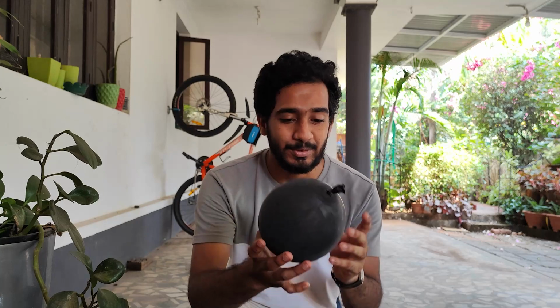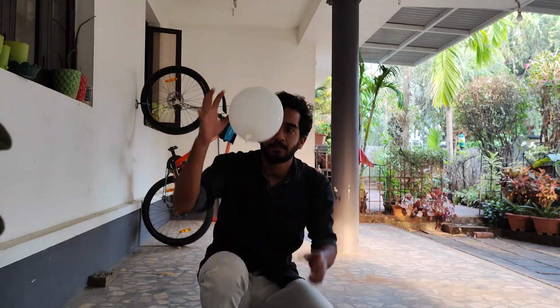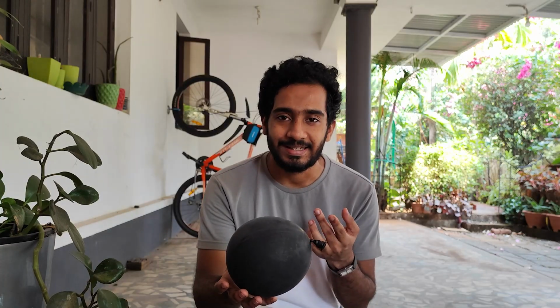If this is supposedly filled with hydrogen, and if hydrogen is less dense than air, why doesn't this float? Well, I tried with some other balloons which are lighter and it did float. But this one, I think the density of the balloon itself is a bit high, so it doesn't float. But there is one way to find if this is really hydrogen.